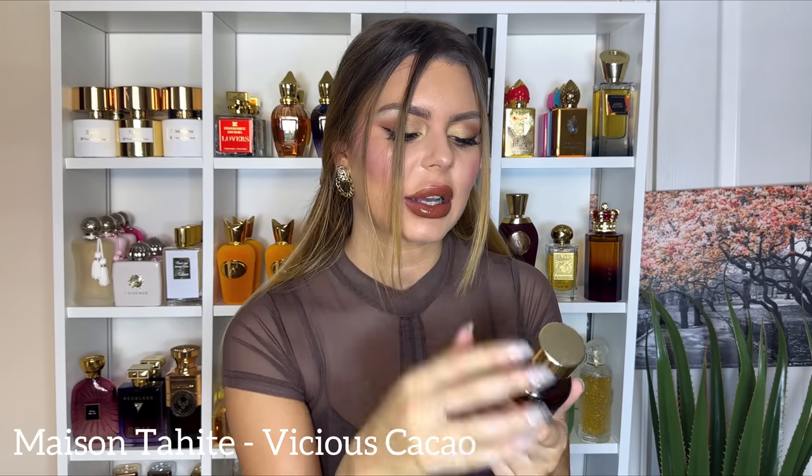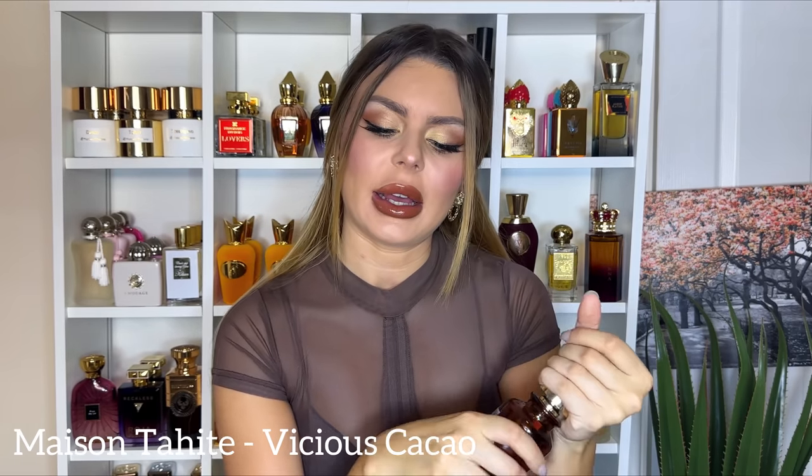It's not gonna be a full-on gourmand. I personally really like it, but it's not gonna be your super sweet. It's definitely not sweet. It has a sweetness, but it's definitely not as sweet as most of the other ones. Very, very realistic dark chocolate. This is what I'm getting with this perfume. Another one, Vicious Cacao from Mezzotahite. I will not say it's not sweet. The actual fragrance, I'm gonna spray it on this side because I don't have enough.